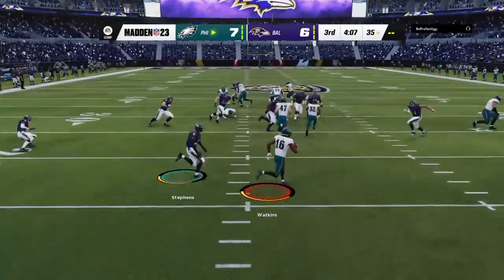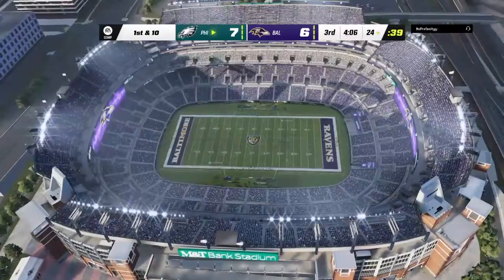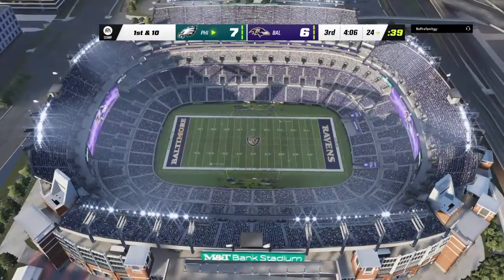He will return this from deep in the end zone. And he'll be stopped right around where he would have been had he gone down to a knee, maybe a yard shy of there at the 24.